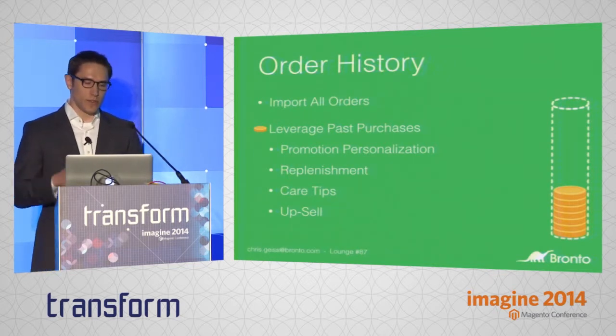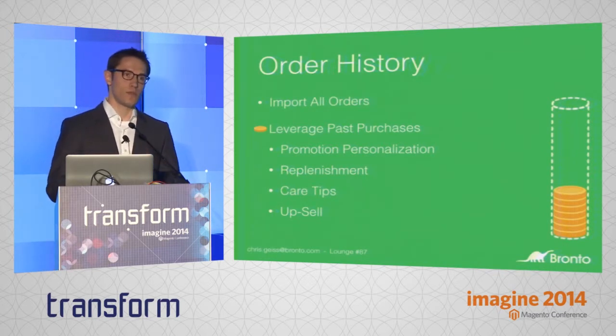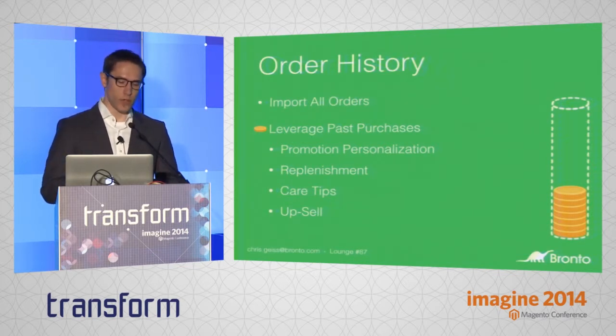And so being able to slice and dice that order data within your marketing platform allows you to deliver that message that is extremely personalized and trying to get them to buy more.